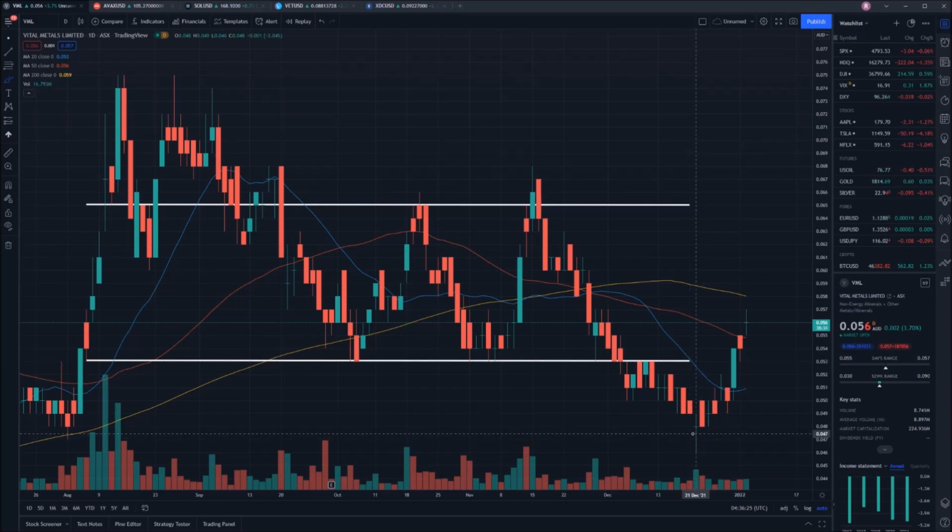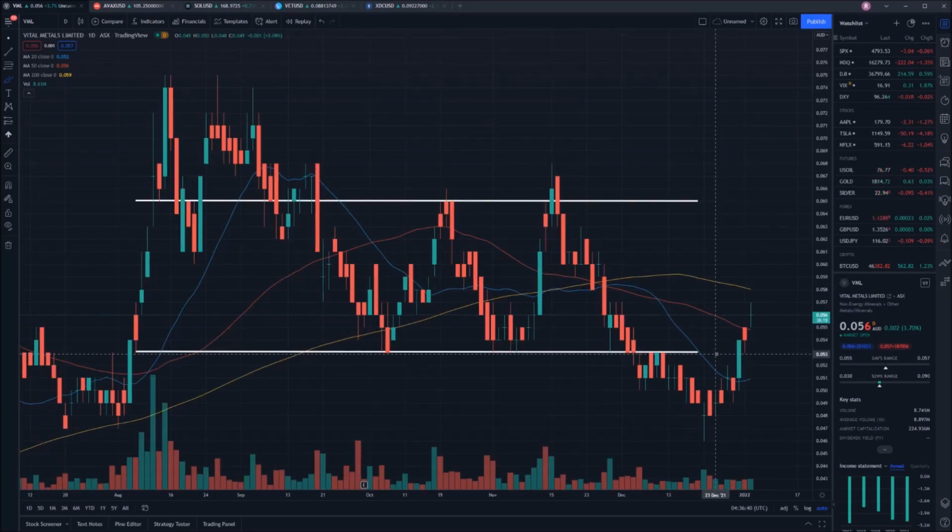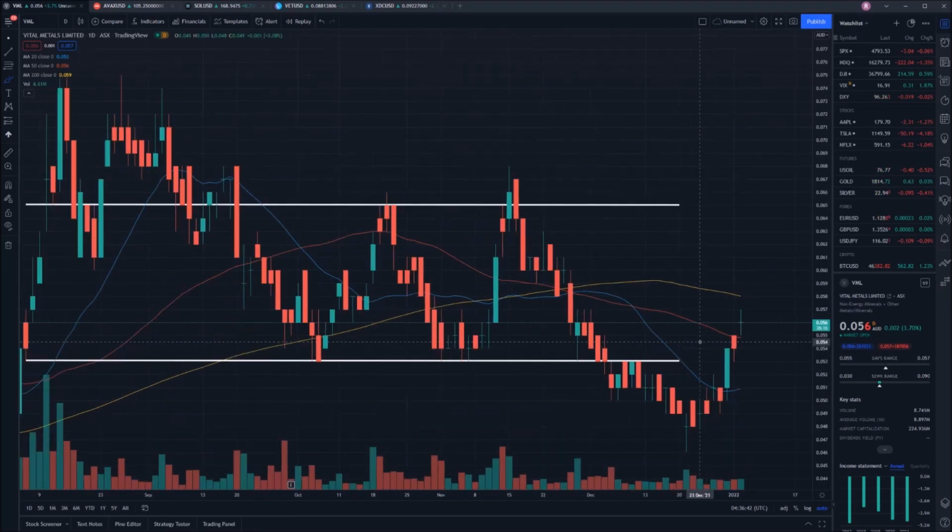We did get to a low on the 21st of December at 4.6 cents, but we have managed to shoot up a bit higher back above our point of resistance at 5.3 cents. We're now currently sitting at 5.6 cents. So all in all, a nice little recovery, as you can see here.